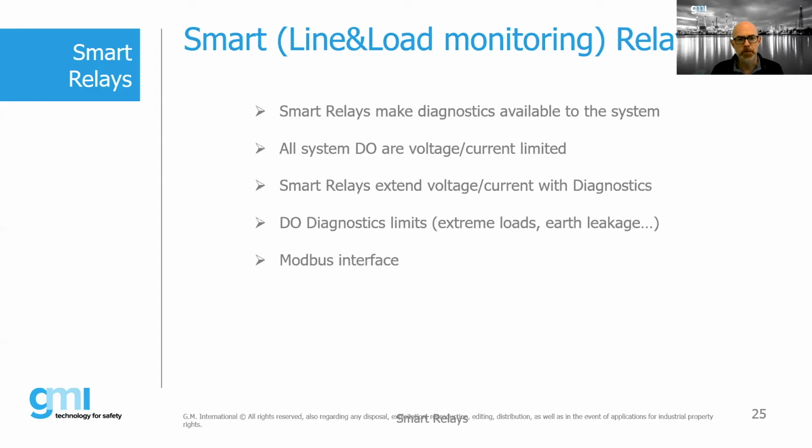Even if a modern system can perform load diagnostic, its capabilities may be limited. For instance, earth leakage monitoring may not be supported, or extreme loads, for example beacons, may always be reported as an open circuit to the system. Smart relay may offer a solution to extend the DO diagnostic capability.